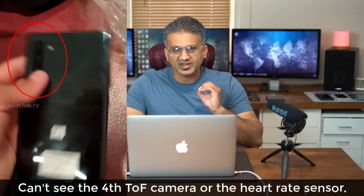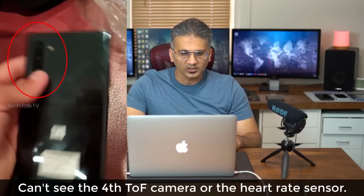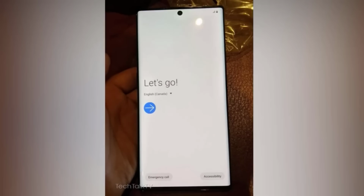If you flip the back of the Note 10 Plus, you see the vertical camera layout that is left justified. And of course, you see a flash, and the picture is a little bit too blurry to make out the fourth time of flight camera that is going to be under the flash. And there's supposed to be a heart rate sensor on the Plus model, but we're not sure about that as well because the picture is too blurry. However, we do have leaks from OnLeaks previously that confirm that those things exist on the larger Plus model. And if you look at the actual device on the front, nothing we did not know, but it's just nice to see these things live on somebody's hand.